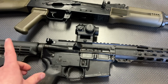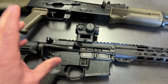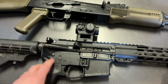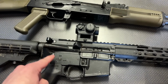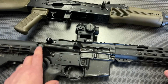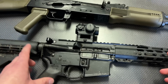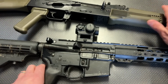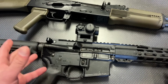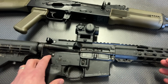Now, let's look at this AR. You can see how messed up it looks. That is because this has been dropped from a 40-foot shooting tower. It's been run over with a truck. It's been dropped on rocks. It's been shot with a 12-gauge shotgun numerous times. I mean, this thing has been abused and beat up, and it is still holding strong. And both of these are going to handle most of the abuse you can possibly throw at a rifle in the field. It also runs really clean and is easy to disassemble and maintain in the field with no tools.